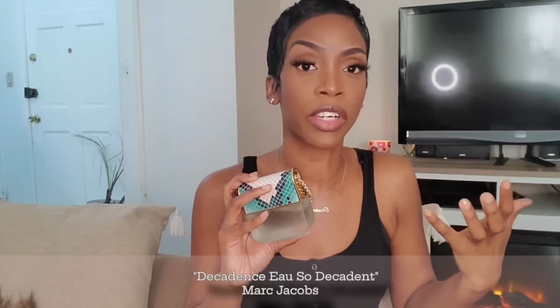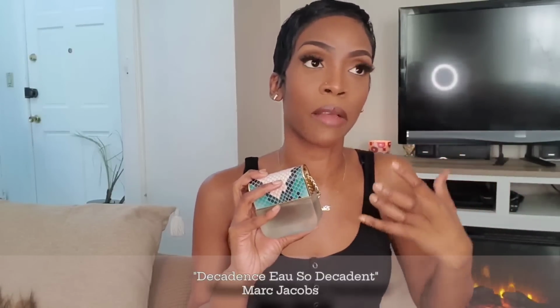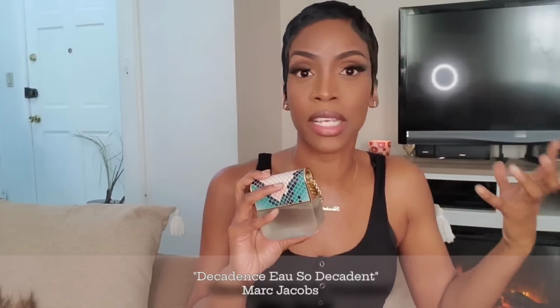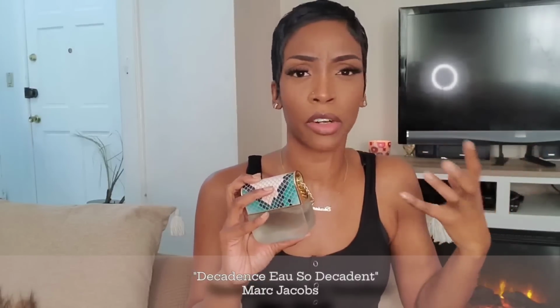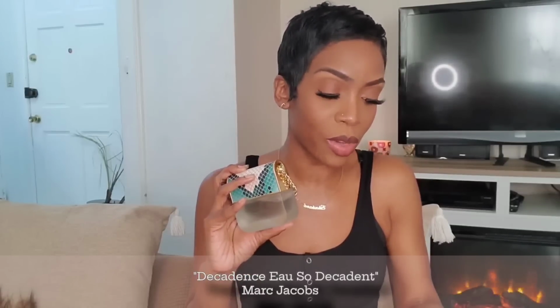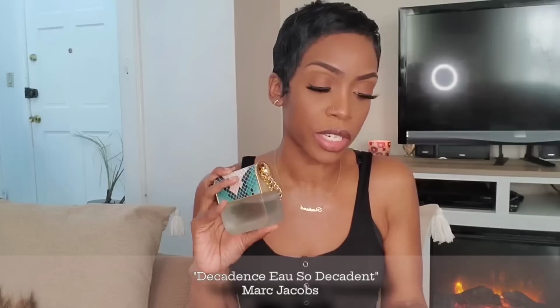It's a beautiful fragrance, but it's definitely unique. And it could come off a little bit polarizing. This is not a basic type of perfume. You're not gonna encounter smells like this every single day. For sure you're not. Now, let me give you guys the notes on this fragrance.